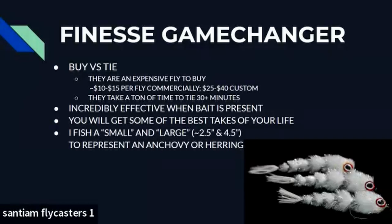I really, really recommend having like two in your box. They're expensive to buy. I think I put prices up there. Yeah. So if you buy them commercially, you're right around that $15 range. But if you get them custom tied, they're going to be closer to like $25. Not because they're terribly hard to tie. Well, they're not easy.